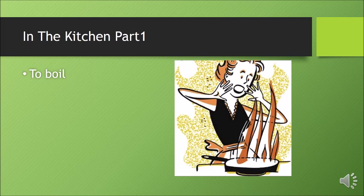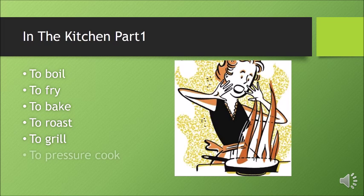The first one, to boil something in water. To fry something, usually in oil. To bake something in the oven. To roast something, also in the oven, but this is meat, usually. And to grill, either on a barbecue or, again, most ovens nowadays have a grill. And to pressure cook, and we'll get to this in a minute.